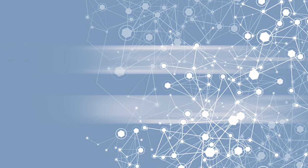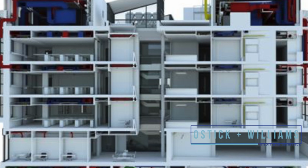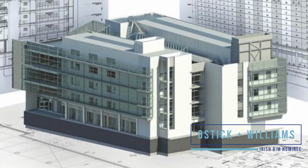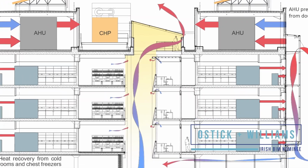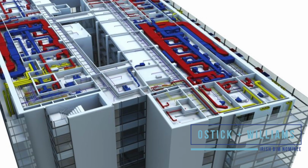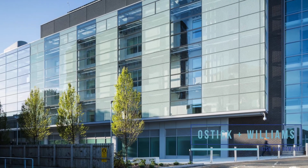Ostick and Williams. The project involved coordinating pre-construction of fabric, structure and complex M&E systems which were constructed on a very constrained site. The limitation of space required greater planning and promotion of off-site fabrication. The use of 3D models during design stage included testing of crane turning circles and tracking of vehicles to give the client and project team greater confidence in the construction phase.